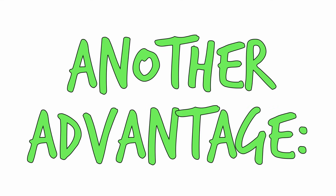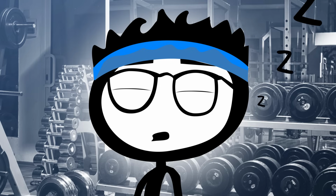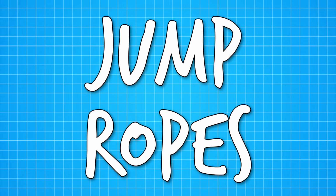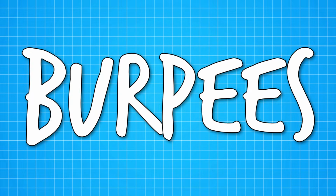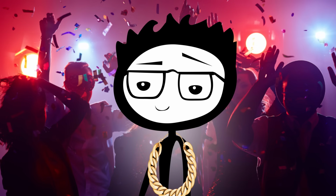Another serious advantage of HIIT is that it gives you the ability to, benefit number 3, mix things up. A lot of people complain about not being able to stick with a routine because they get bored. Because HIIT is a simple protocol and not a specific exercise, it can be done with sprints, jump ropes, battle ropes, kettlebells, burpees, and really whatever you can think of. You will always be able to create some sort of variety in your workouts and keep things fresh with HIIT.